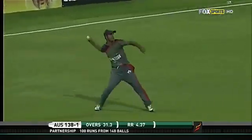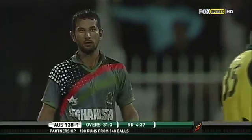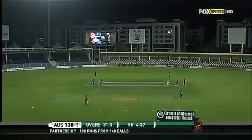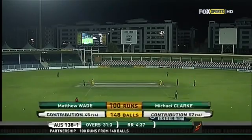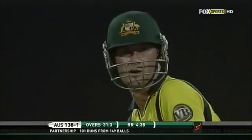Wade sweeping again. Seems to be his stock in trade, that shot, and he's using it very well. That brings up the 100 partnership as well. These two coming together when the one wicket to have gone down so far, David Warner, was dismissed. Out for 24 Warner, and since then these two have played very well indeed.